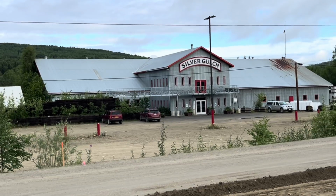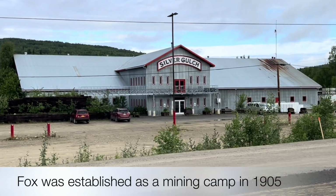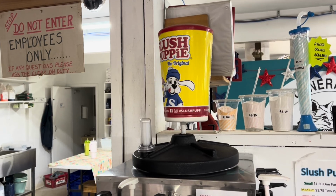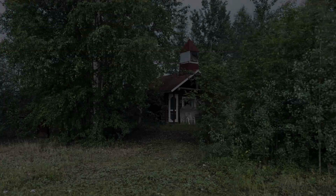There are very few towns along the way, so I thought I'd stop here in Fox. It's an old and current mining community. They have a grocery store here, a gas station, and some cool old buildings to check out. We won't have many of these communities along the way, so I figured I might as well stop when we see one.